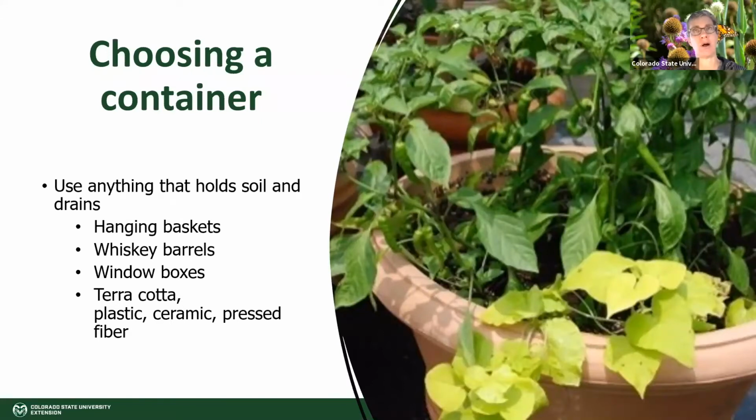When you're choosing a container, almost the sky's the limit. You can pretty much use anything that holds soil and drains. It's got to have drainage, so it's got to have a hole poked in the bottom to drain. But a bigger container is a little bit better, especially if you want to grow bigger plants like peppers and tomatoes. But you can go for a whole variety of different containers.